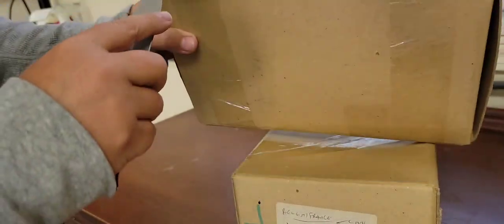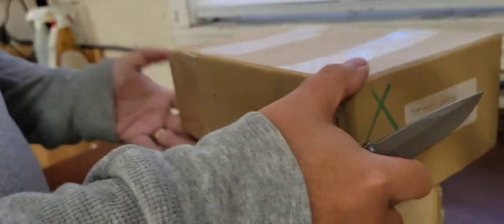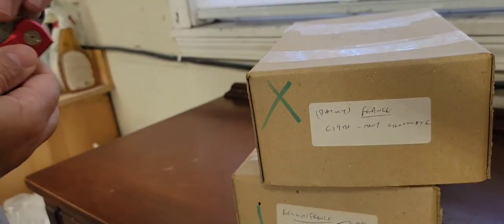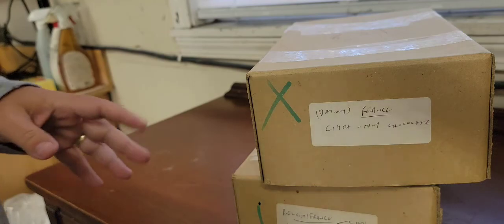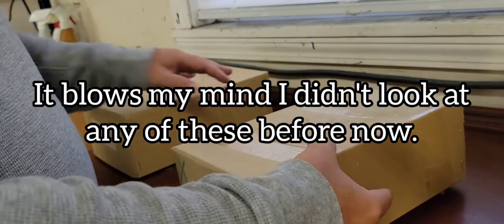I was really excited about this stuff. I got it in on Saturday. Today is Monday. I was going to open them and dig through them over the weekend. I got busy, and I also thought you guys would really enjoy getting to see it as I get to see it.